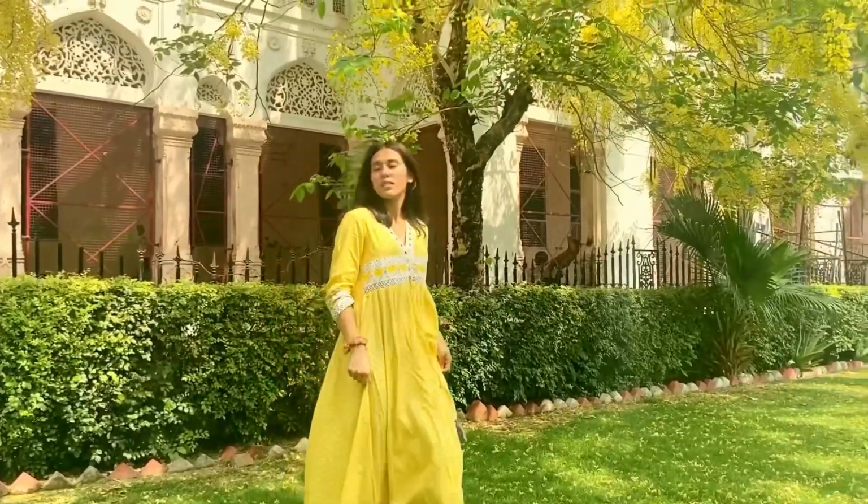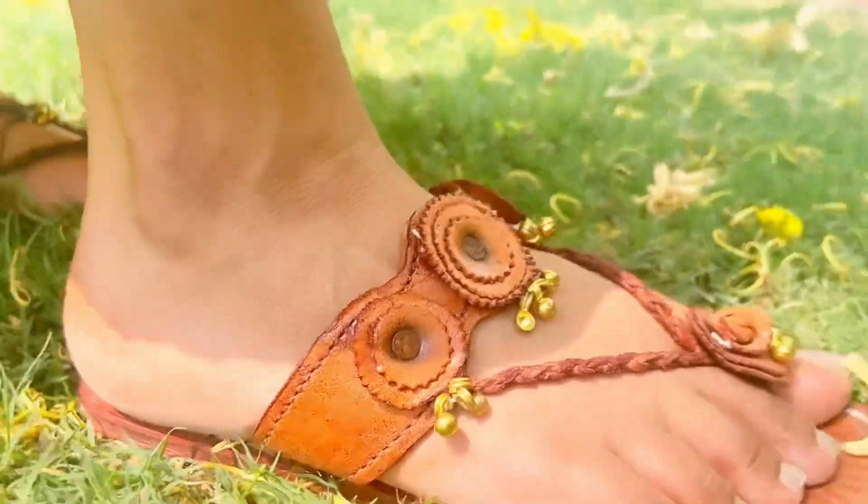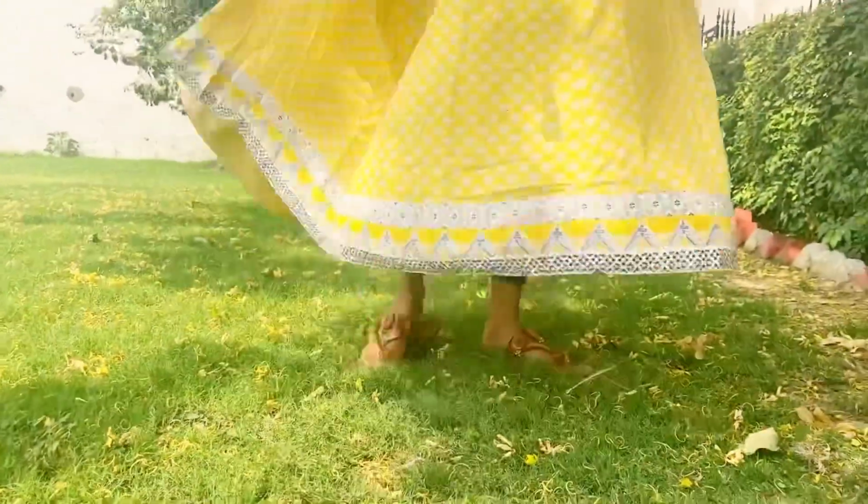Yellow color guys, sab pe acha lagta hai. It's such an attractive color that wherever you wear, you just gain all the attention. The other best part about this kurta is its neckline. Guys, just have a look at its neckline. Besides, it has these glass pieces and the embroidery going all over it. This just gives this look a very chic and very stylish look.